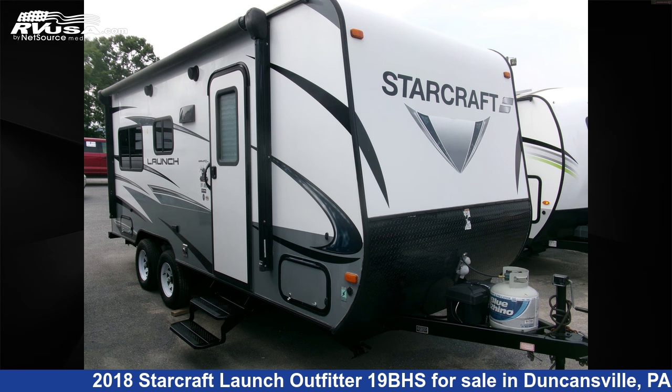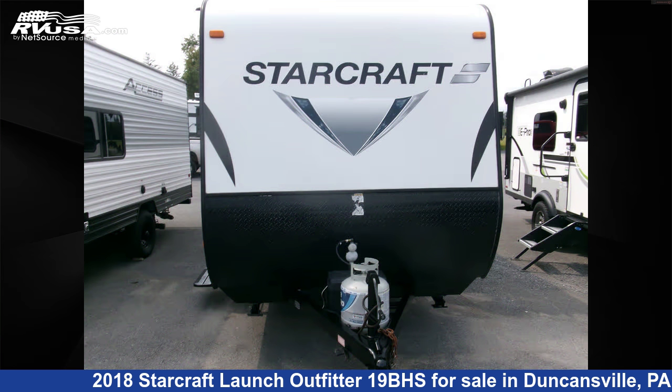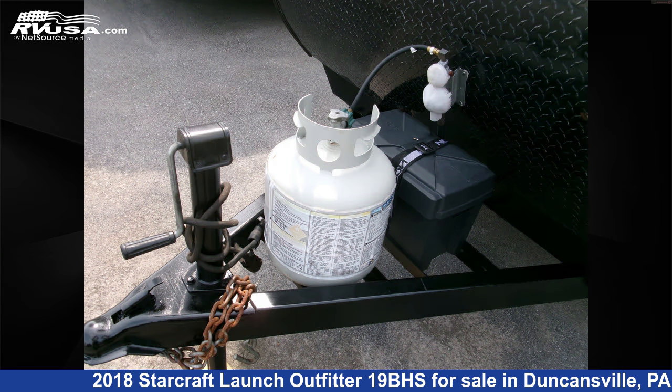This 2018 Starcraft Launch Outfitter 19 BHS is a travel trailer RV. It is located in Duncansville, Pennsylvania, 16635 and is offered for sale by Ansley RV.